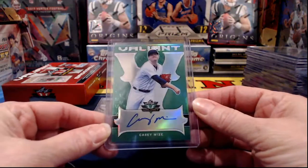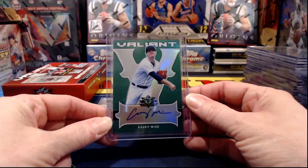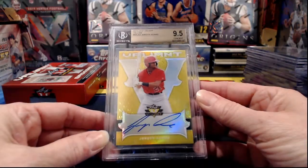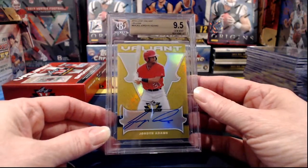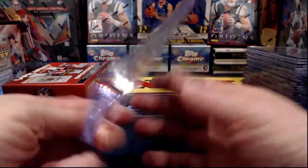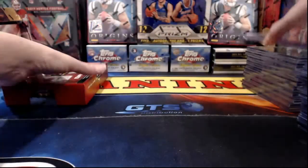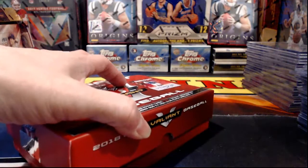Tigers were getting worried, but we've got Casey Mize for you. He just took a minute to show up. It is also numbered to 99. And another low number to 10. We've had tons of them in here to 10 tonight. This is the Angels, Jordan Adams. 9.5 card grade, autograph grade to 10, card numbered to 10.